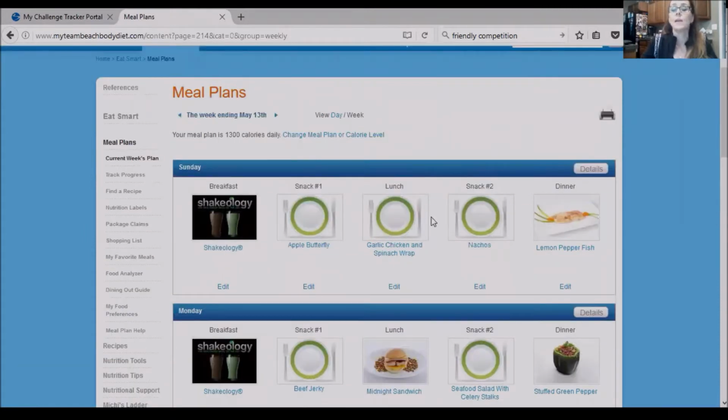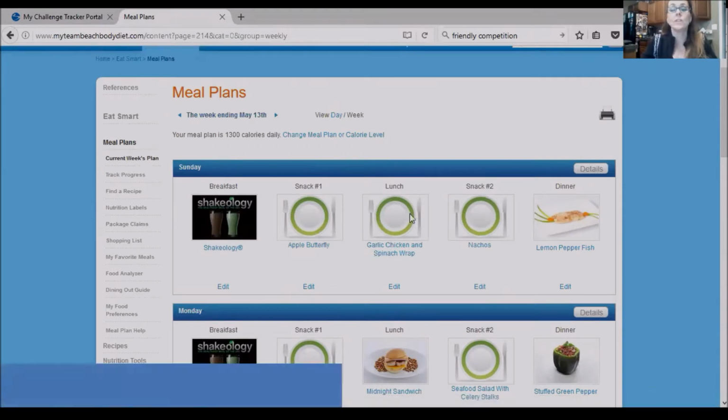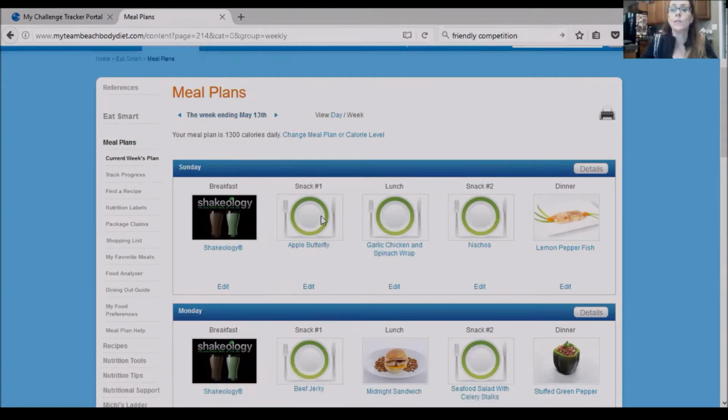This is breakfast, a snack, two snacks actually, one in between breakfast and lunch, one between lunch and dinner, and a lunch and a dinner. And so what's really nice is, and I won't break this all down for you right now because it would just really take a long time, but within each day, you can personalize it even further.